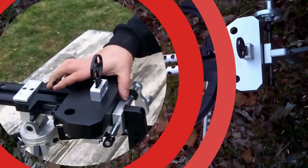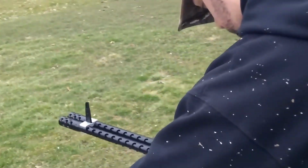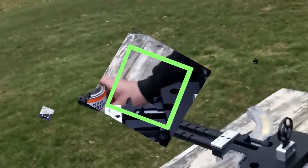It fires 4 rounds per crank revolution and is only limited by your ability to turn the crank, the manufacturer writes. And it's a good thing the .22 LR is pretty cheap ammo because you'd have to shell out about $1,200 for the Gatling Gun Kit alone.